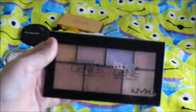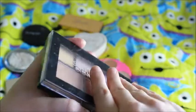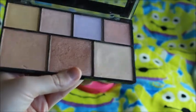So I think I'm going to start off with the Strobe Genius by NYX. Now this one is alright. It's not my favourite at all, however, sometimes I will apply these highlighters underneath my other highlighters. It's kind of like a base, and it seems to work well for me, so I think I'm going to keep this one.